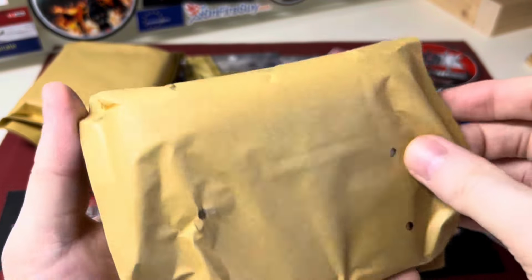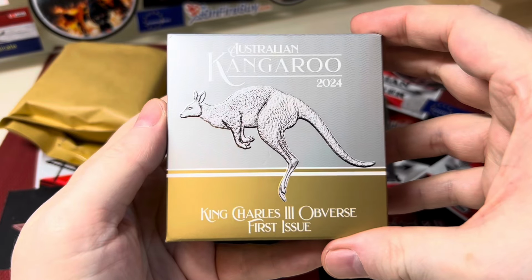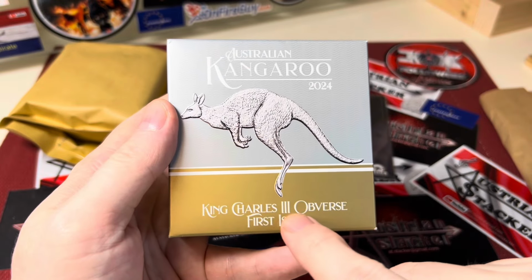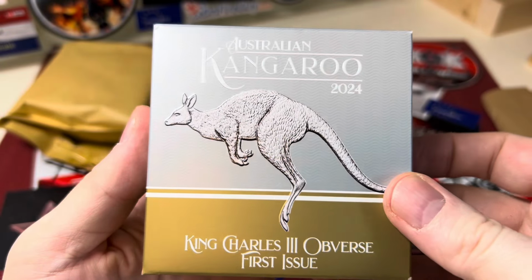Then I bought two of these coins. And this is the 2024 Australian Kangaroo, and this is the first issue with the King Charles III obverse, where the packaging is awesome.